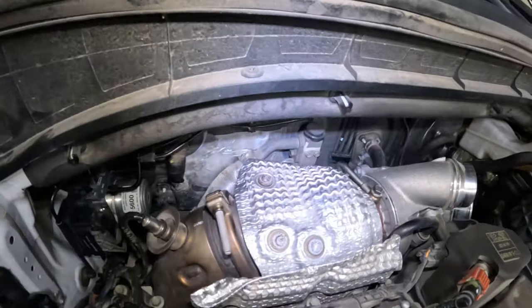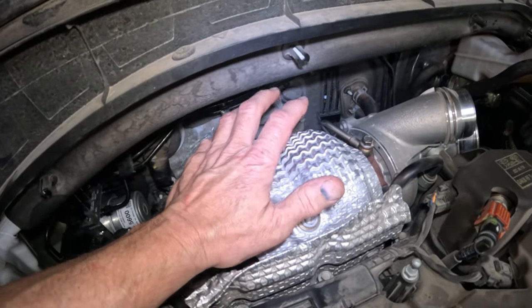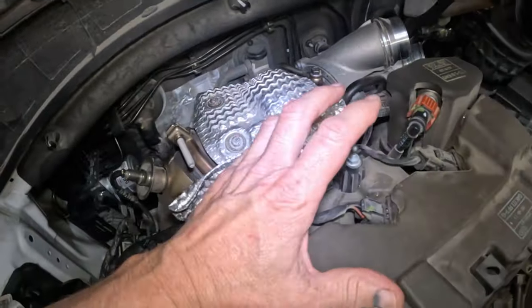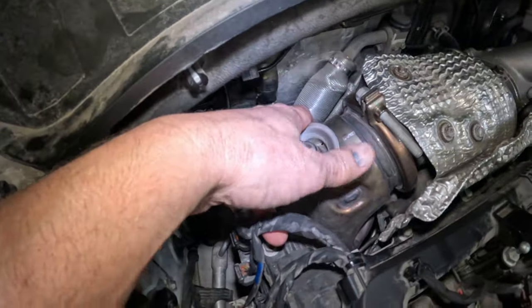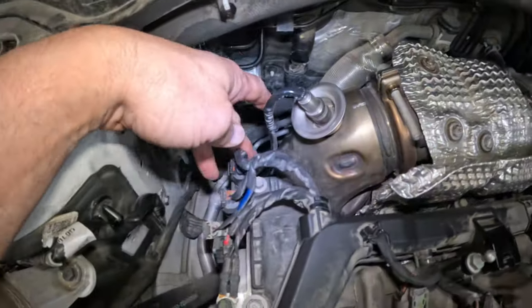Okay, this is what we're looking at here. Here's a turbo. It's not too much different than the CX-9. The turbo's sitting here in the back, but we don't have all these wires and tubes and stuff in the way. Mazda likes to put a lot of wires and tubes and stuff on everything.